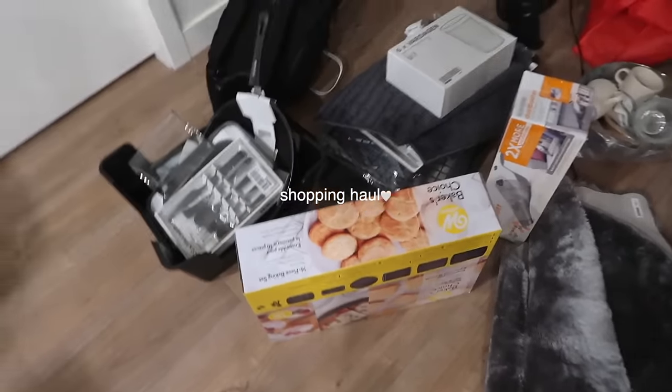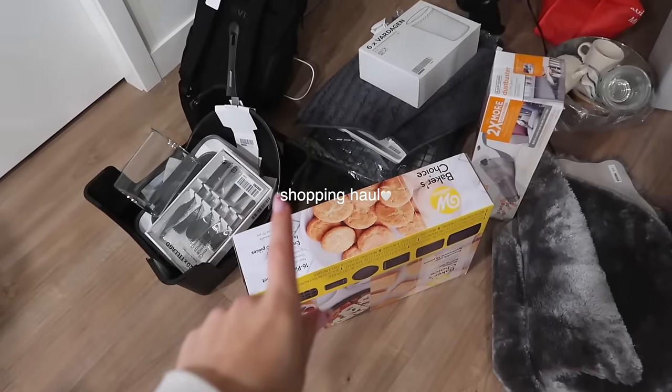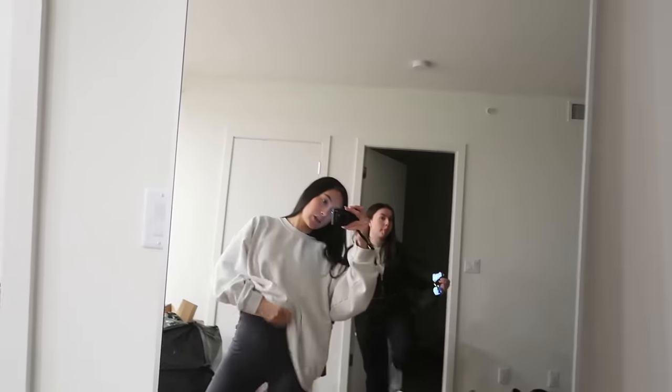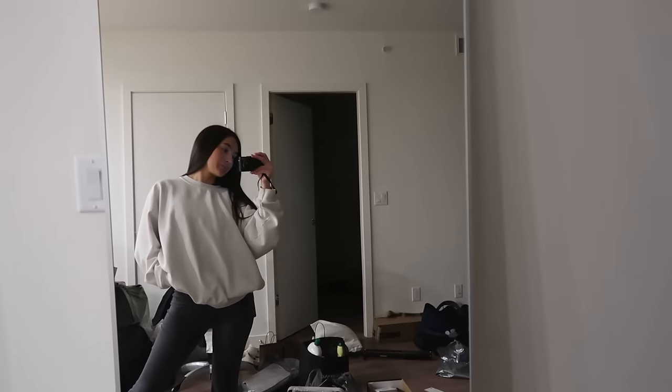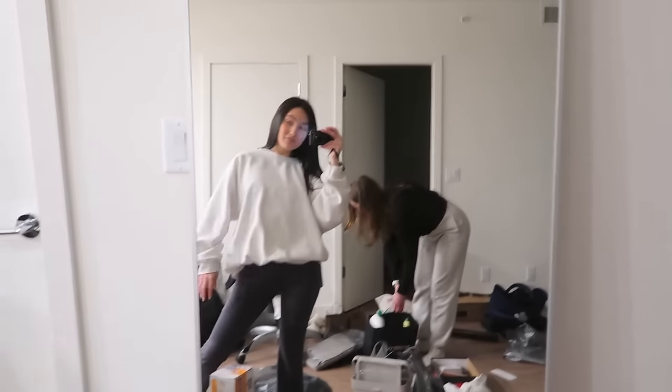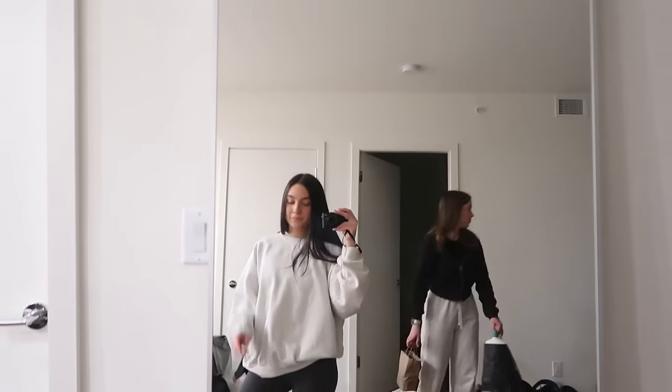Okay, so we went to Walmart and IKEA, so I'm gonna give you guys a bit of a haul. Sadie and Madison are still here. They said they're gonna help organize a bit. So that's gonna be nice because there's still so much to do and I just bought more stuff. But anyways, I'm gonna give you guys a little bit of an overview haul.